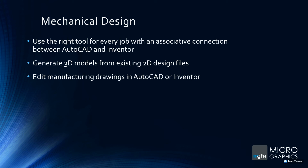That's how easy it is to get a 2D drawing from AutoCAD into Inventor. If you haven't done that before, try it. If you've always been doing it through the wizard in Inventor, that is a bit more cumbersome. It's got a bit more control. But if you're just trying to get a simple sketch from AutoCAD into Inventor, copy, paste, easy peasy.